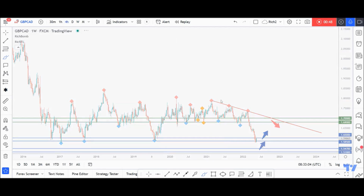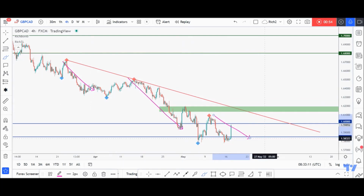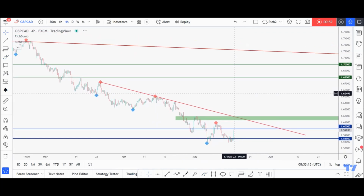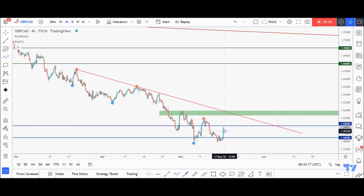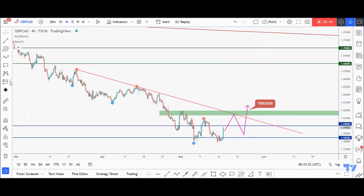Now, if we zoom into lower time frame to H4, we can see that we are currently bearish, as mentioned from daily, making lower highs and lower lows, waiting for the bulls to take over before we buy. So as per my trading plan, I'll be waiting for a new swing high to form around the upper trend line to consider it valid, and my trigger swing. We also got a double bottom here, and that's our neckline in green.